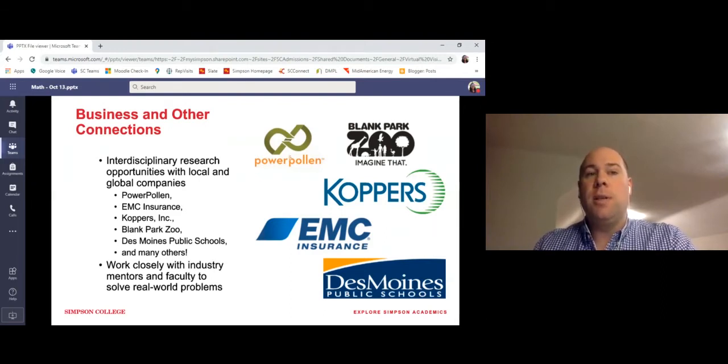Coppers was interested in understanding how much material they needed to have in stock in order to fill orders. They were worried that they were stocking way too much based on their order history. So our students were able to build a statistical model that gave certain places where they could reduce the amount of material they had in stock, which had the potential to save the company millions of dollars a year. So again, real world problems that have real world impacts. And this is something that our students are doing on campus.